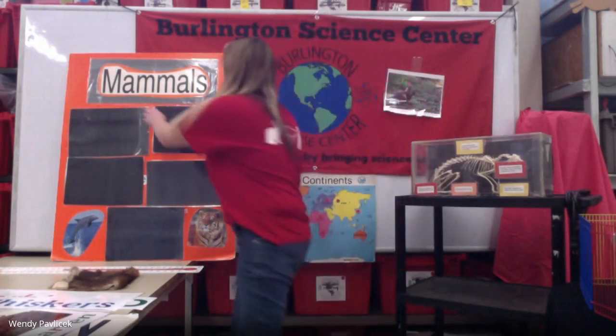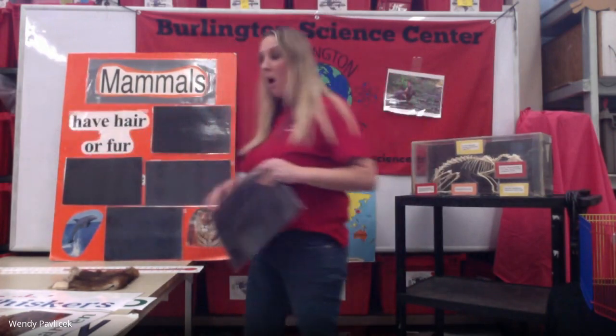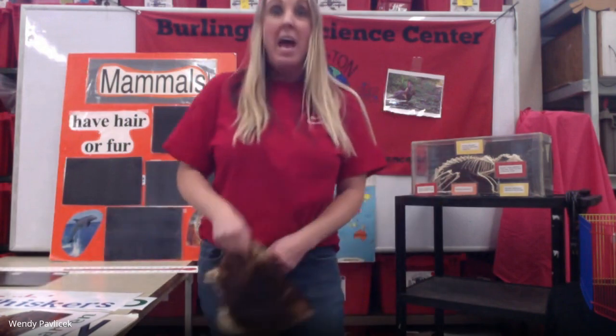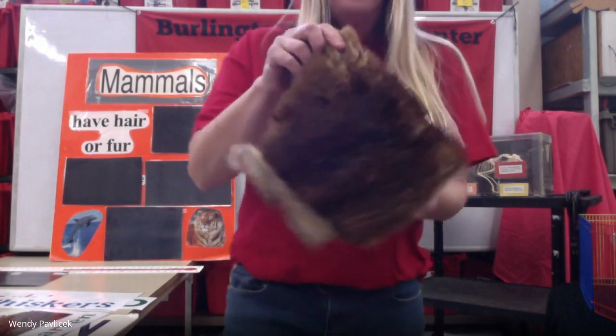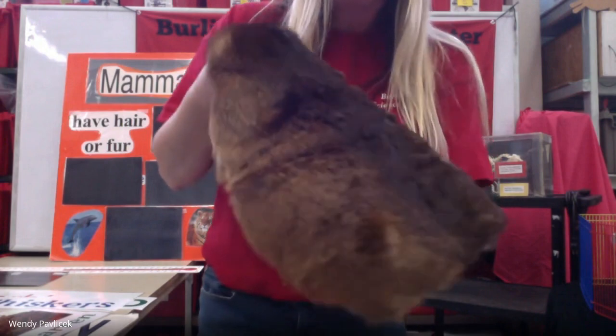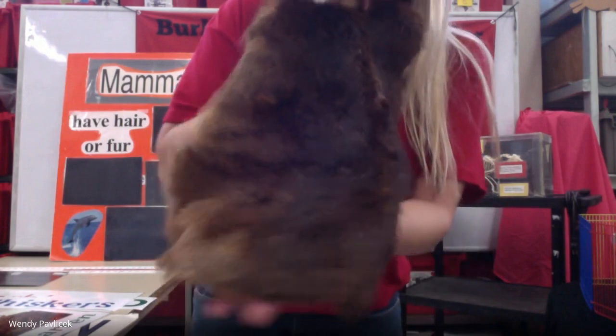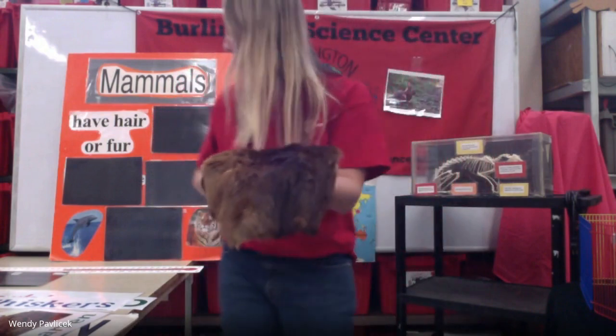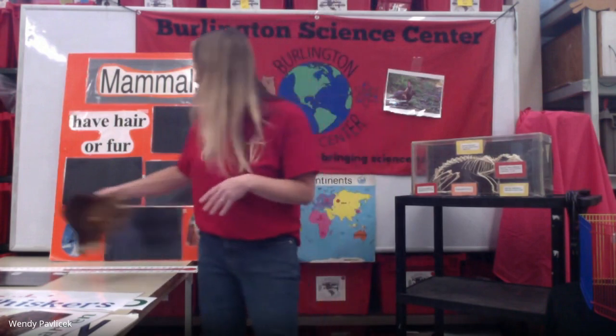The next characteristic is that all mammals have bodies covered with hair or fur. Here's a little dark rabbit pelt that I have. And rabbit fur is incredibly soft. We'll talk about why rabbit's fur is important later on.